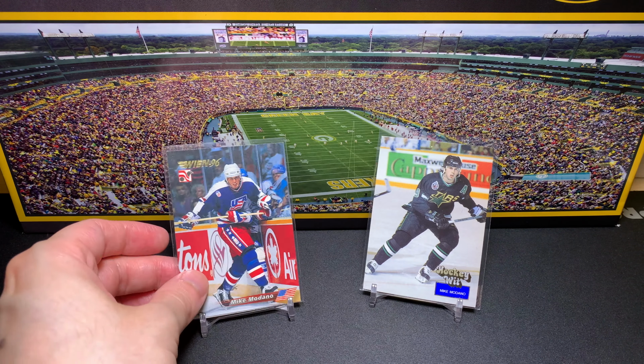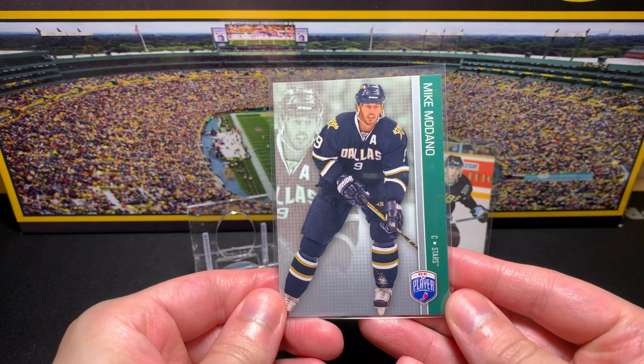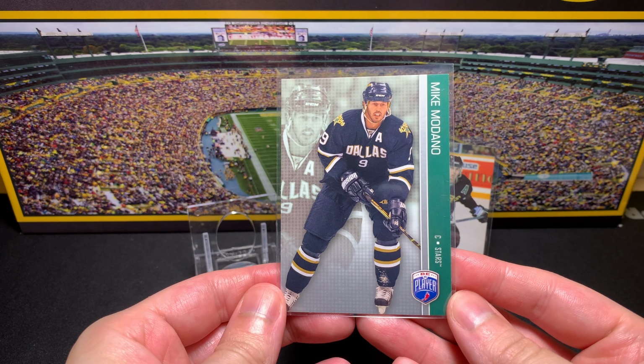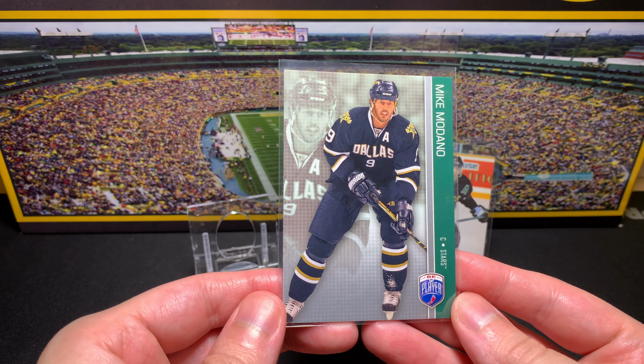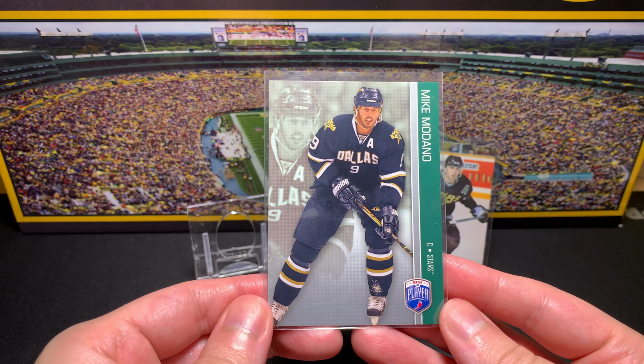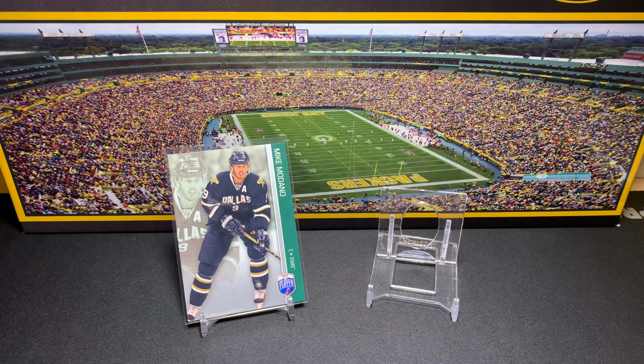You know, I have fun with these when I spend more than 10 seconds on probably a 25-cent card. Anyway, so this is 2008-2009 Be a Player Hockey. Another straightforward card. Can't all be the memorabilia, autographs, and patches. Sometimes, to fill out a player collection like this, you have to have some of the common singles. Nothing too crazy there. Let's move on.